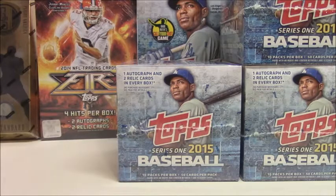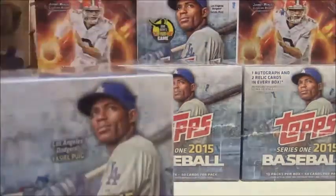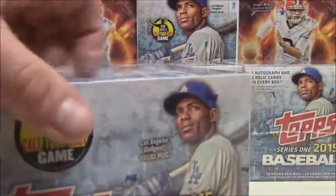We haven't done any other case breaks, Joe. We're thinking about getting into them a little bit more. We wanted to try this one. Cal and I are both pretty big baseball fans. I always have to buy a jumbo box of the Series 1. So we figured why not try a case break of that instead. If we get some interest in it, we'll do some more.